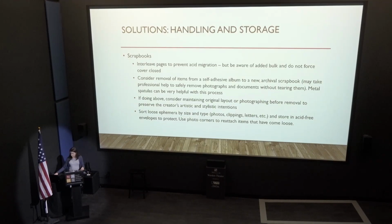And you can use photo corners to reattach items that have come loose. So kind of the same idea with Bibles, if things are loose in a scrapbook, just remove them, make sure they're in a safe enclosure, and then store them with the scrapbook.